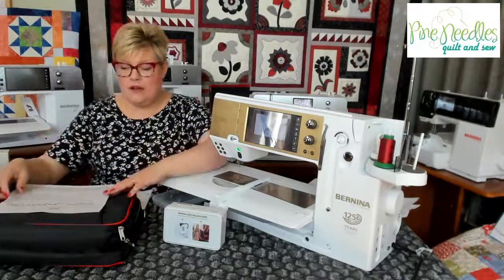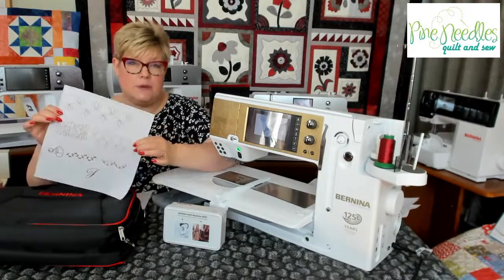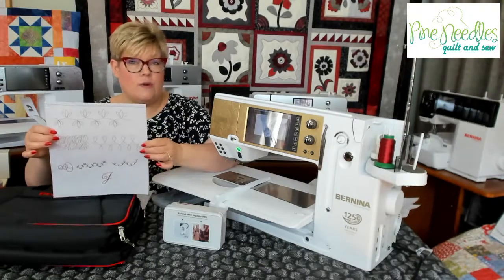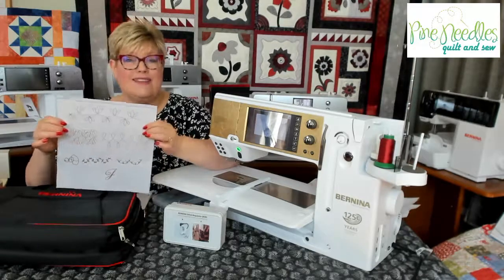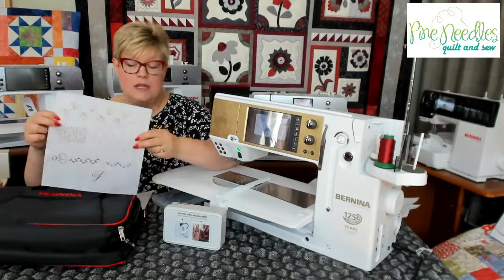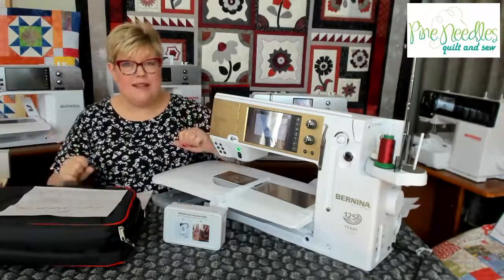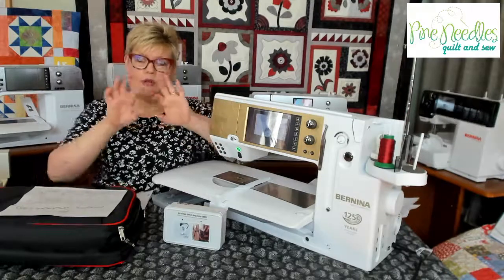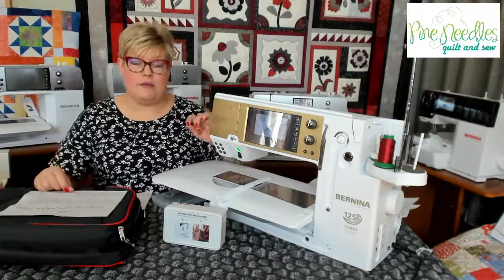Because no matter how careful you are to hoop up a thing, it sometimes gets a little kitty wampus, and of course you could always use your editing functions like rotate, but with pinpoint placement you can hoop it crooked and stitch it straight. You can also reduce or enlarge something with that function, and you can align things. If you've ever tried to put a monogram on a towel band, this is your best friend, that pinpoint placement.